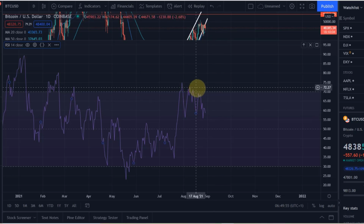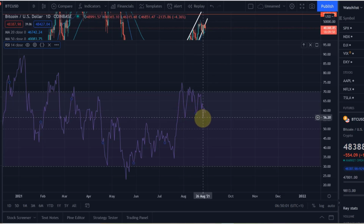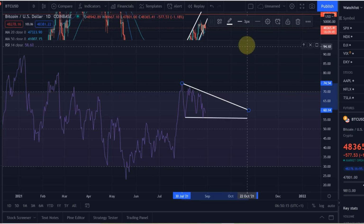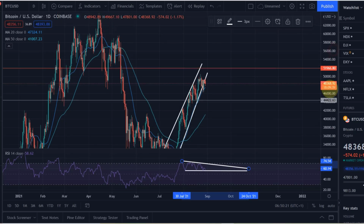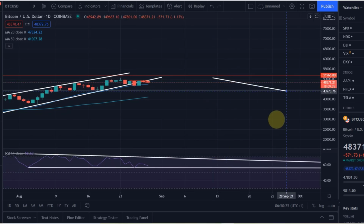However, we are still making lower highs. We have started to make higher lows on the RSI, but now we're making a lower low again as well. So it's not necessarily a good sign on the RSI. That's not necessarily good for Bitcoin either, because it is considered bearish. We have also broken out of this channel or ascending wedge to the downside now for a second time.